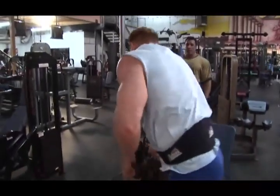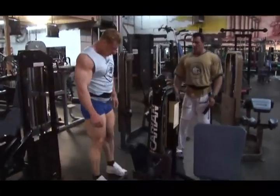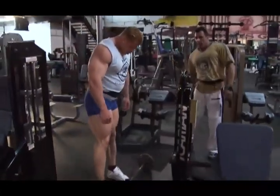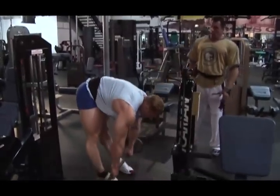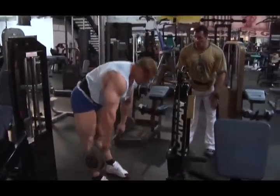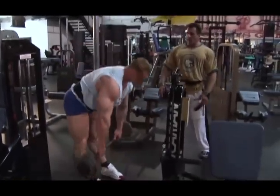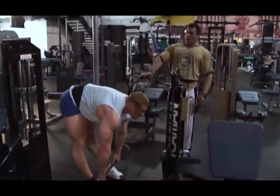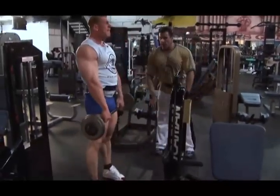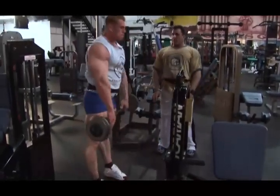Going into another stiff leg deadlift, this time positioning his feet a little differently, hitting a different part of a hamstring. Just there, just right there, perfect. But don't go further, arch your back a little bit more, right there, good. I like to also do this with a pause, 1, 2, 3, pause in a bottom position, 3 seconds, and then from that point, perfect.